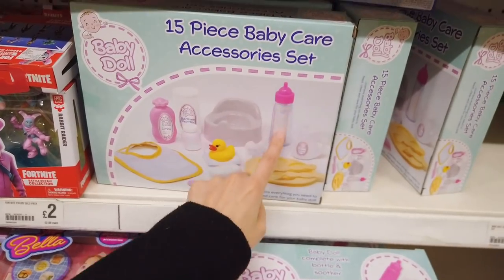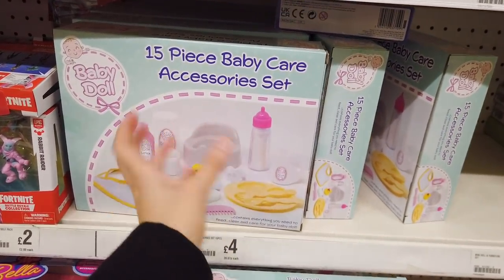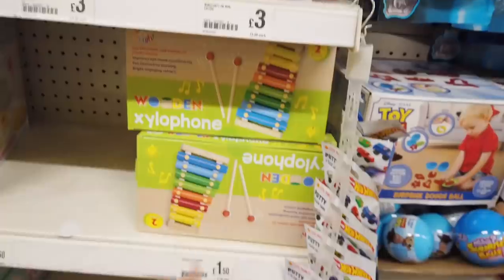Oh, when I was younger, I had this bottle. Don't know if you've had it. It's like a magic bottle and the milk looks like it's emptying. And then when you put it back up, it's all full again. I really love that. £1.50 for this.